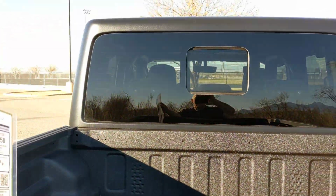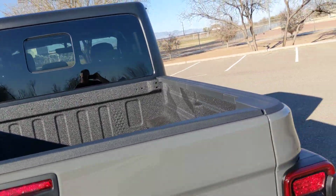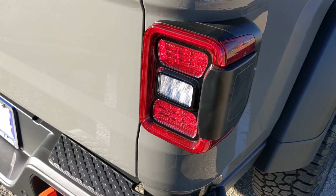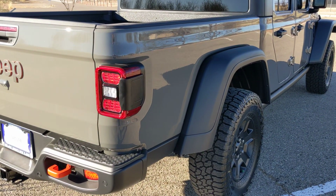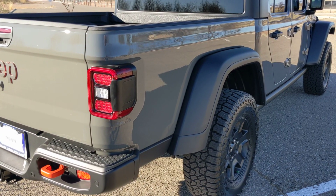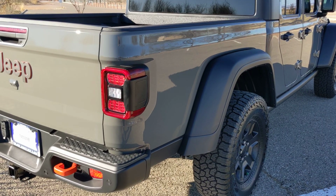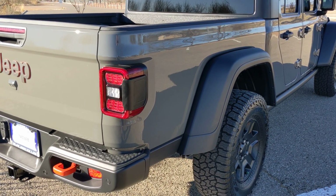All right, it's got a little sliding window in the back of the hardtop. This truck also came with LED tail lamps. So those tail lights are LED. That comes in the safety group package. So with the safety group, you're going to get the LED taillights in the back, and you're going to get blind spot and cross path detection.